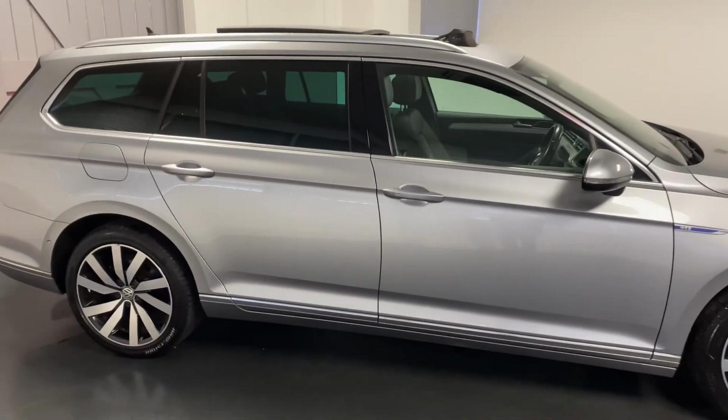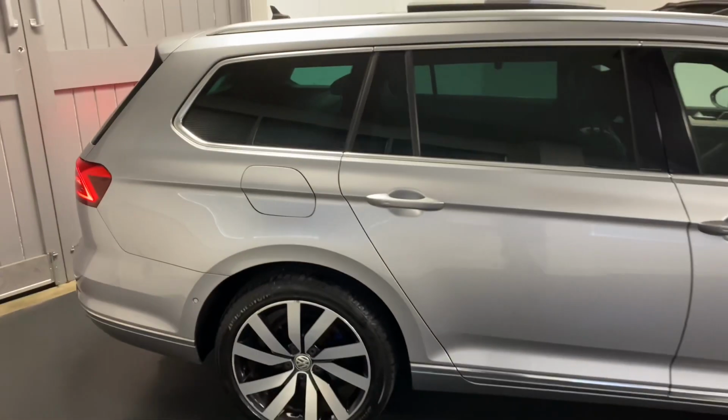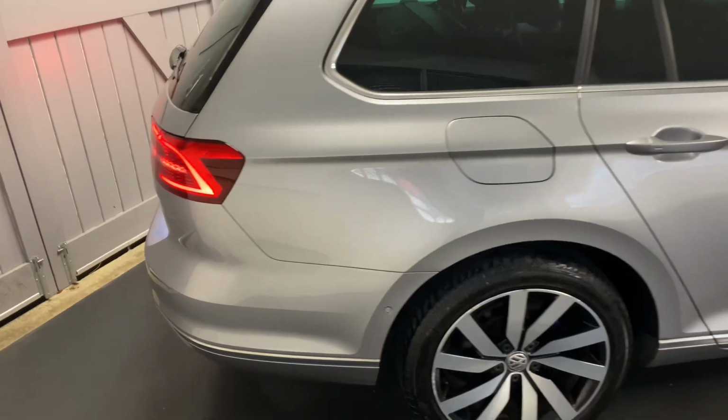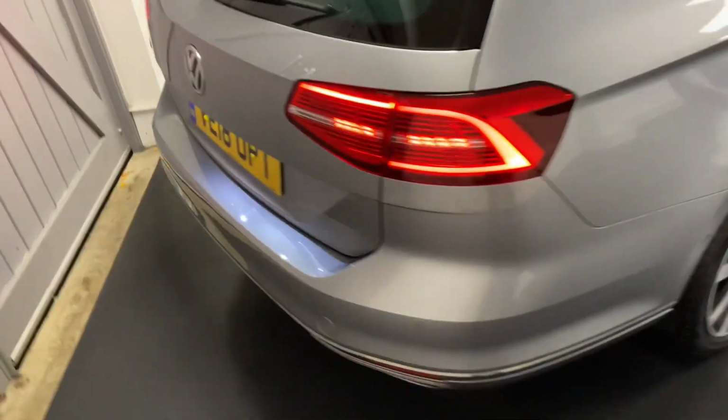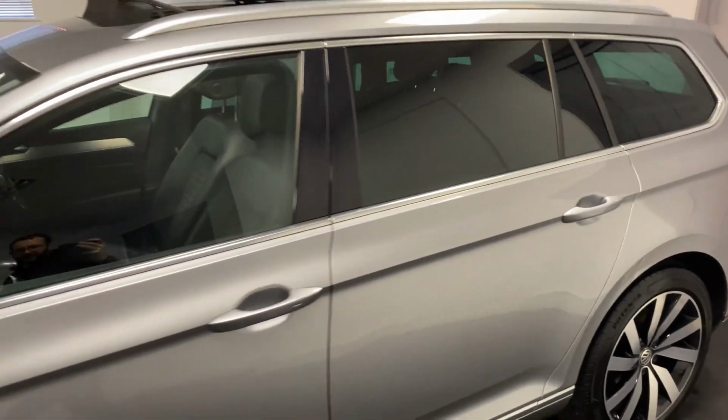So from the outside we can see it's got the 18-inch alloys. One of the really unusual things this car has got is dynamic chassis control. So it's completely adaptive suspension. So you can change it to soft, hard, whatever you wish. This particular model has got the panoramic sunroof as an option, which was an option on these normal Passat GTEs as well.